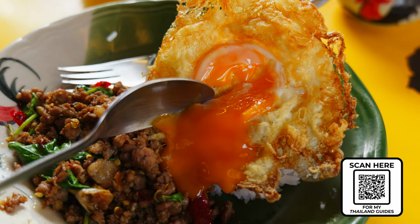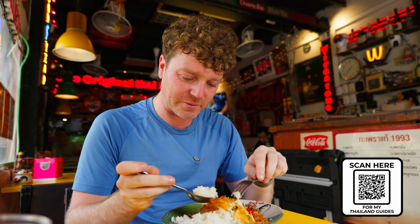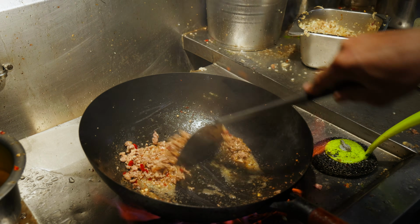You might think that Pad Thai is the national dish because it is the national dish. But the dish that I think most Thais come back to and eat again and again and again is Pad Kaprao. And there's a reason for that. I would say that is the national dish of Thailand. But let's try it.